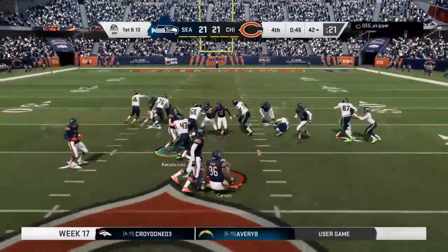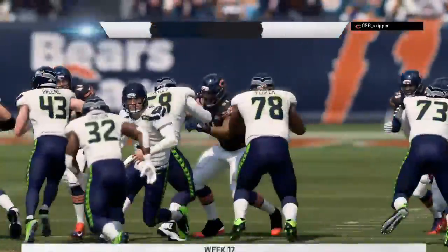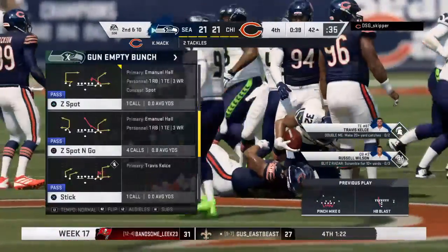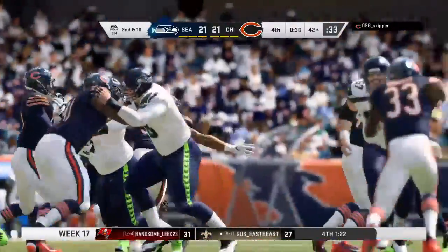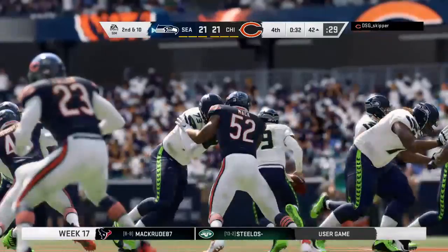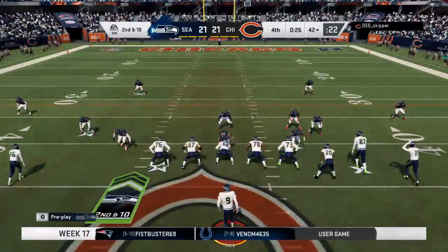Now it's Carson. Looking for a seam, but finding none. He'll get back to the line of scrimmage, and that's it. There to make the tackle, Khalil Mack. They're making steady progress, but I see your face. You're worried about that clock. I'm worried about the clock, and at some point, you have to have a splash play in there as well. So after the run for no gain, here's 2nd and 10.